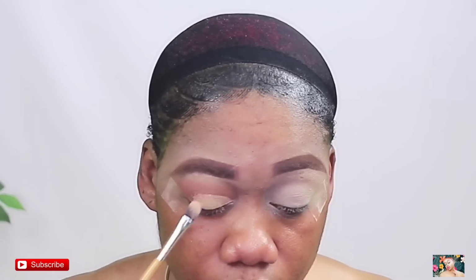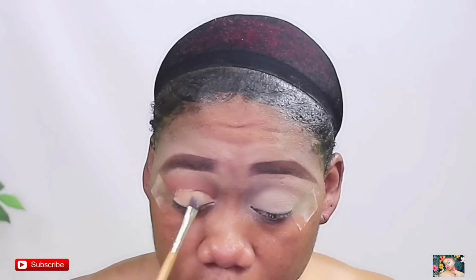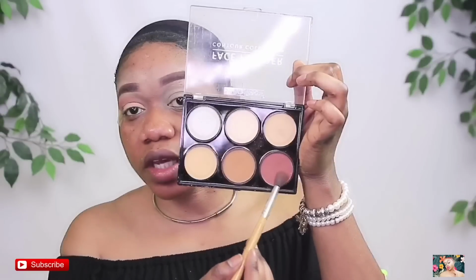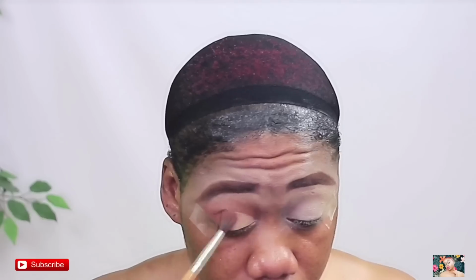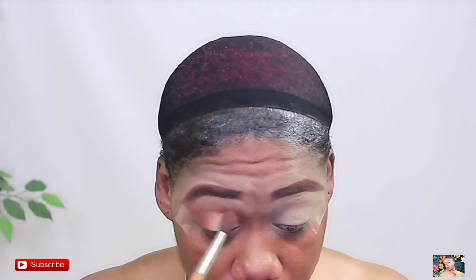Just using a regular eyeshadow brush that I purchased from AliExpress, and just dab that in on my lid. Here I'm gonna go back into that shade and just blend it out for a seamless look. Bring that in, and just make it look seamless.